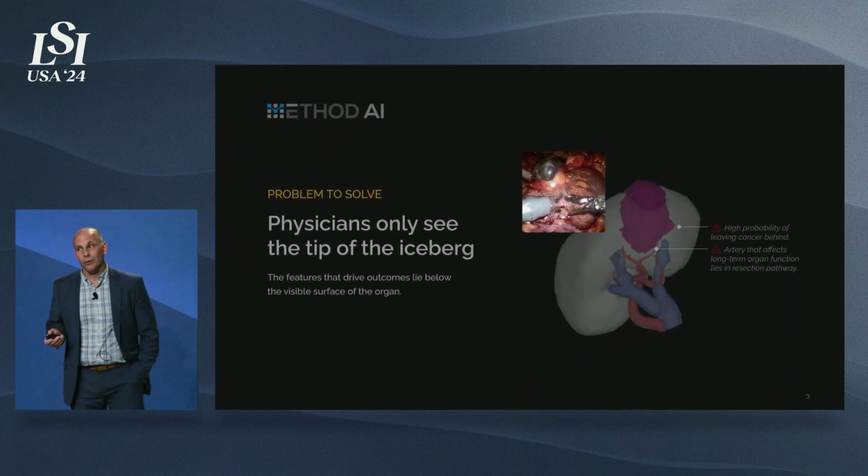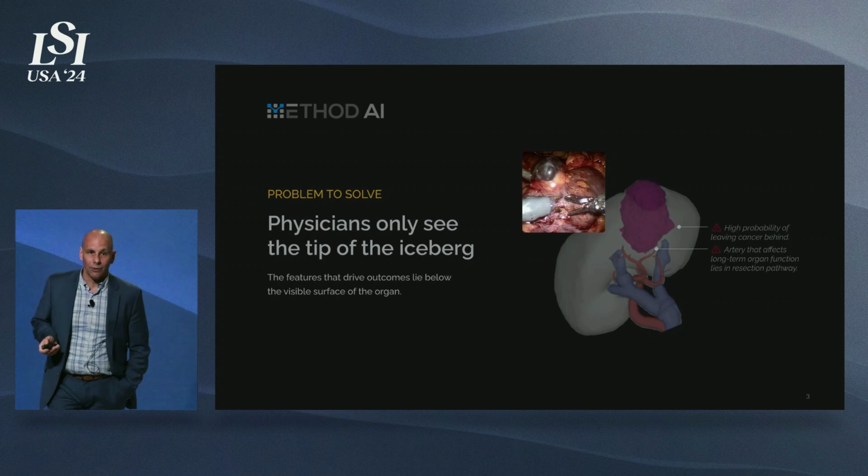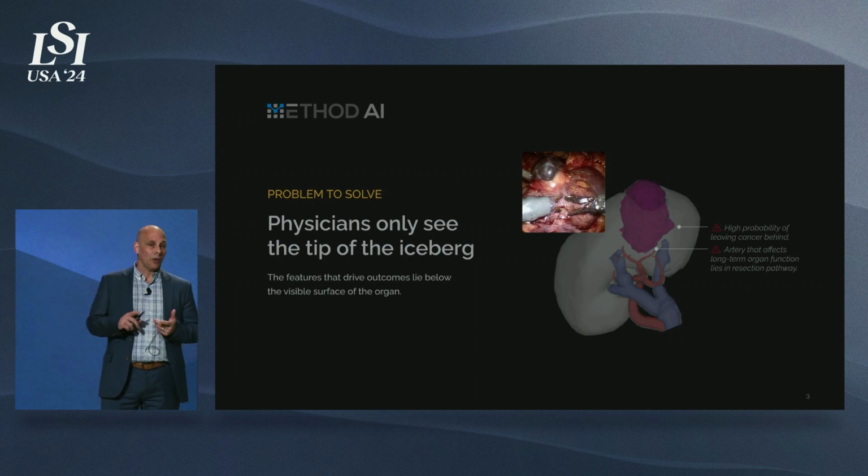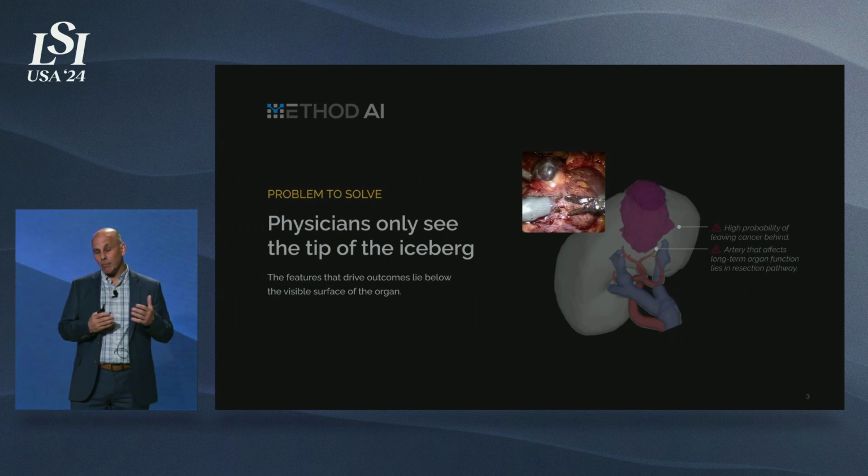Here's the problem. Physicians cannot see what they're cutting out today. Despite the brilliant endoscope view they get with today's robotic systems, tumors can be endophytic and lie completely below the visible surface of the organ. They can push 5 to 7 centimeters deep into the organ. They have irregular geometries, and they can come dangerously close to critical features like arteries and nerves that can create complications during the procedure or affect long-term organ function if something goes wrong during the case.